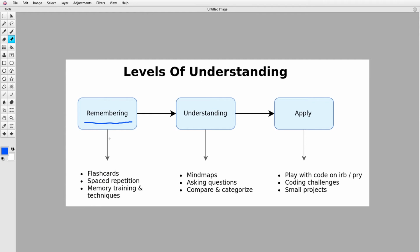And another thing that you can do for remembering is you can use memory training and techniques. So there are techniques that you can use to remember things, and there are also courses on memory training and things like that. And you can even take memory supplements to help you. So if you use a combination of these things and you try it more than once, don't just try it once and say, oh, it doesn't work. You have to try it multiple times in different ways and make sure you are doing it correctly, following instructions, right? And then when you do these things, that will help you with the remembering.